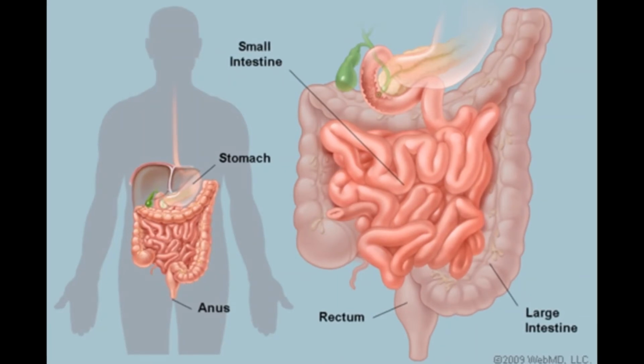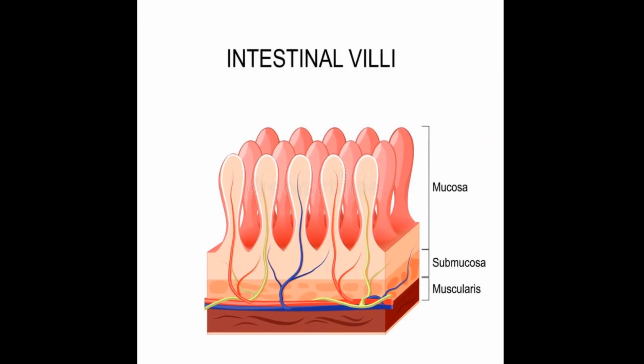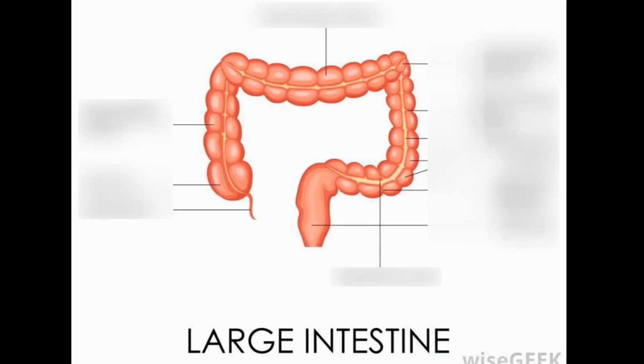After the foods are broken into small particles, the small intestine absorbs them and transfers them to our body through blood. So, most of the digestion happens in the small intestine. There are some hairs in the small intestine called villi. The nutrients enter the blood from these villi.